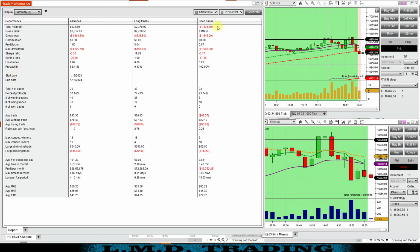Going short. Look how much I gave up today. Pretty much everything. We traded short 21%. Going long, different story. We made a nice chunk of change, $2,706, and gave back $336 of it. I was trading at 74%. Average winning trade, $70. Average losing trade, $62. It's decent. Largest winning trade, ooh, Lord, $540. Largest losing trade, $114. Not bad, not bad.